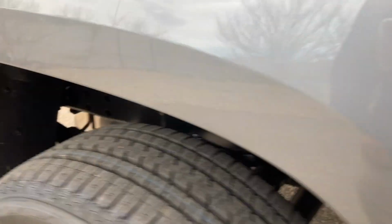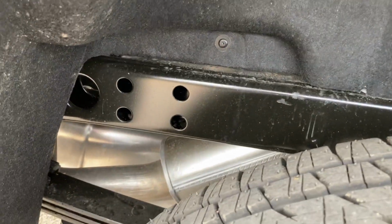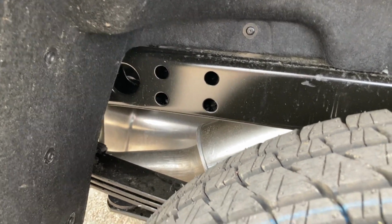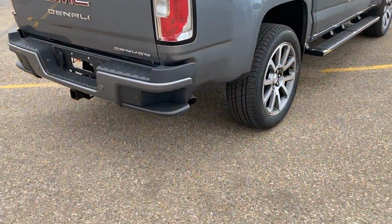But if you notice, this is something we noticed, all the frame rails are a super high gloss, looks like powder coated frame now. So I think they've done a new process, a new upgrade, and obviously to make it look a little bit nicer, it doesn't corrode or rust as much as time goes by as well. But let's get into the meat of it here.